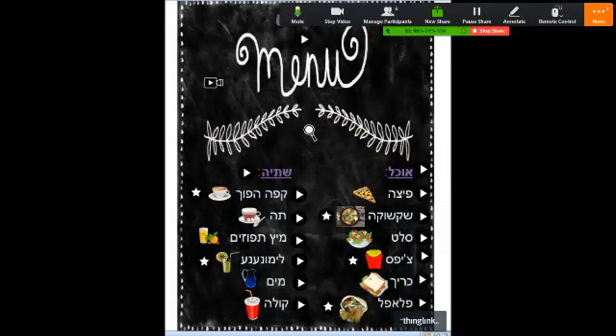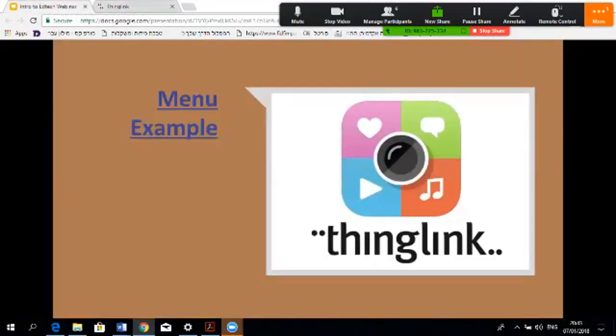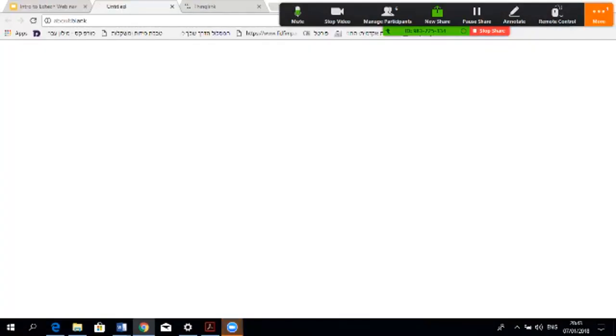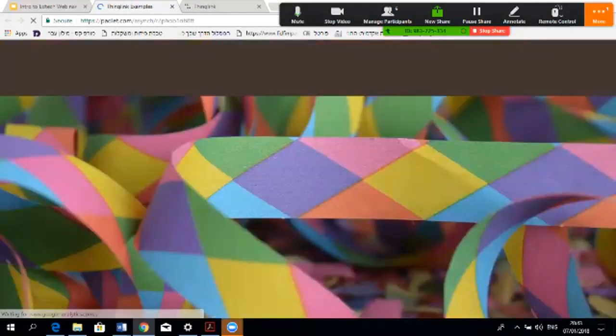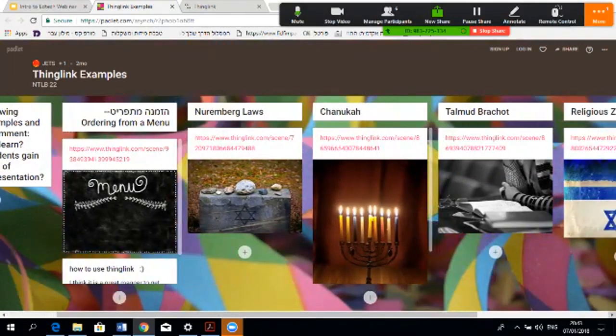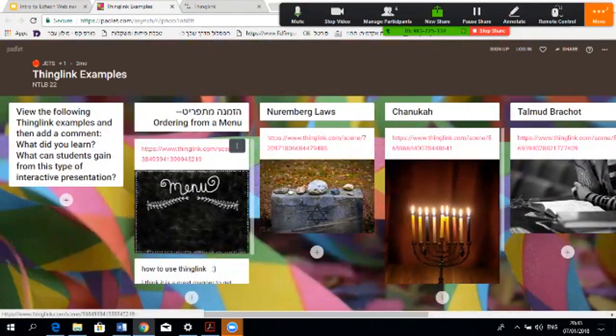I'm going to send you in a minute, and I hope you guys will be able to get through the chat, these samples. We used a Padlet for this. Come on to this Padlet where you have Thing Link examples about the Nuremberg laws, about Hanukkah, about Talmud, a page of Talmud Brachot, and about religious Zionism. And once you are on this Padlet, you can just click on the link and take a peek at these different uses of the Thing Link.